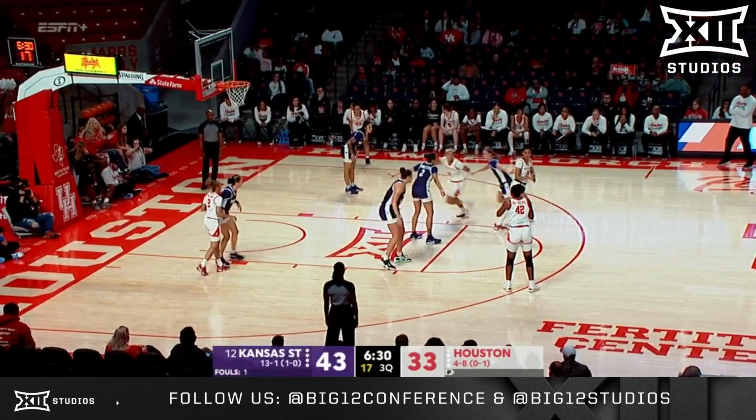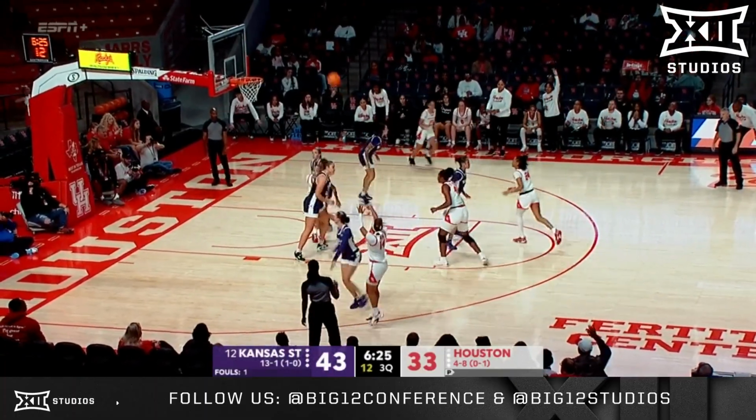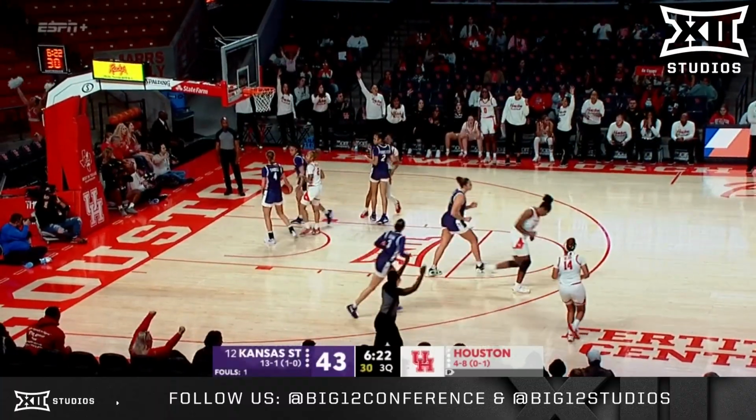Yeah. Talk about a complete game. She has 7 points, but she has 6 rebounds and 6 assists. She's doing a little bit of everything. She's a distributor, but she can also pull down the rebounds.